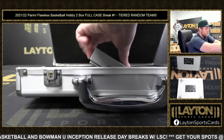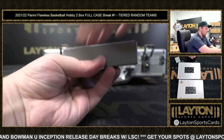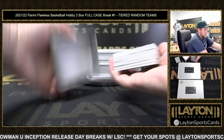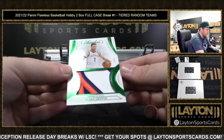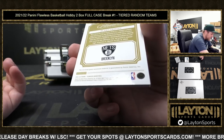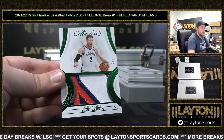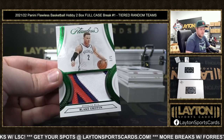Pretty sick, actually. Wow. Damn. All right, here we go. Blake Griffin, 2/5. Nice one there for the Nets. I think that's a Clippers patch or a Pistons patch. No, that is a Nets patch. Wow. That is a Nets patch. That's awesome.